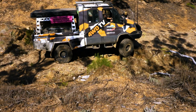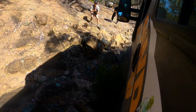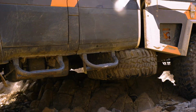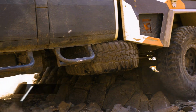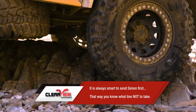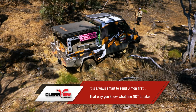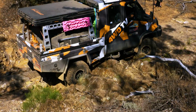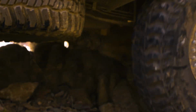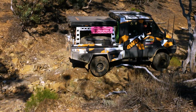What did they do? He's dancing over those rocks. Holy. Holy. Watch your rear diff housing on the rock. Nah, Simon, you hung up on your rear diff housing. Now we are talking. Oh yeah!